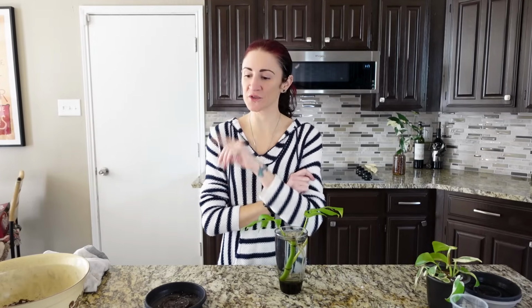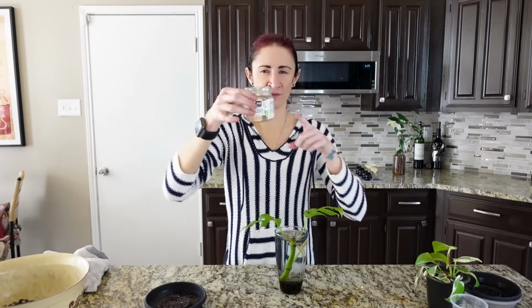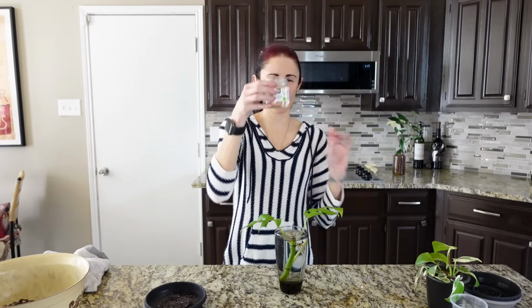My brain is all over the place. Give me one more second. Oh, actually, no. You know what? We could probably use one of these. Oh, that'll work perfect. But I'm gonna put some fresh water in it. This is one of the jars that the pearls and jade root's in, but it looks a little funky, so let me get some fresh water.